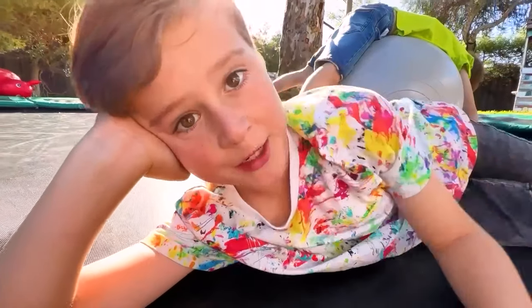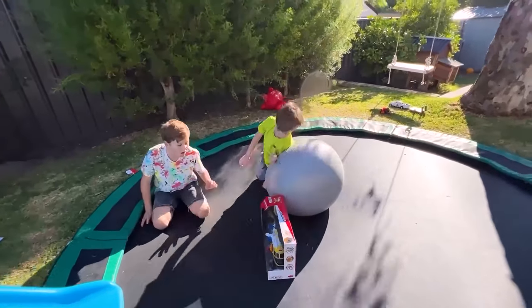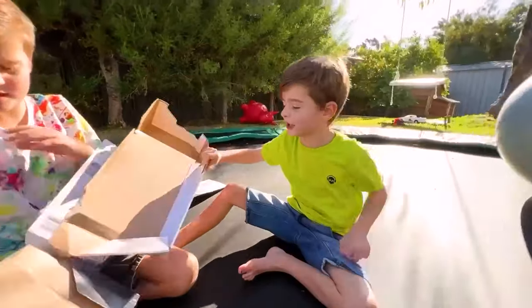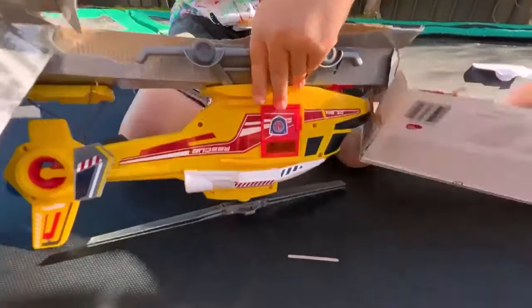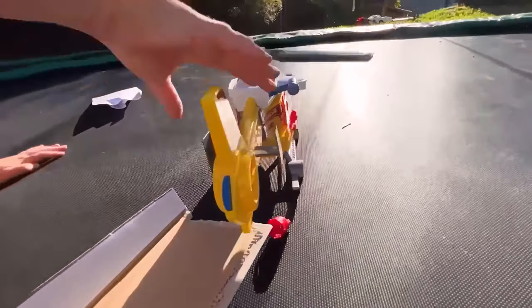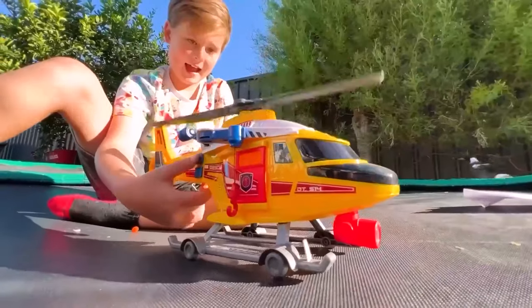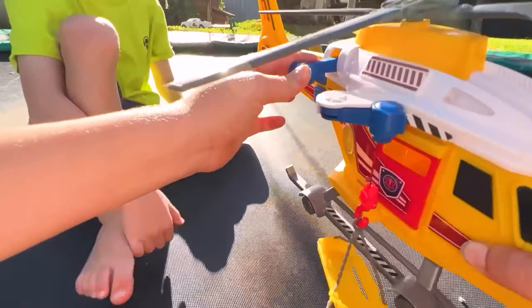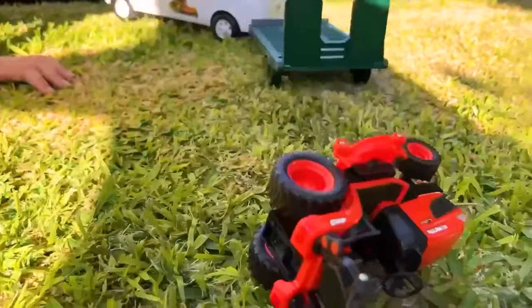We should keep jumping and maybe another present will come down, guys. Comes back up and flies off. Pick that up.